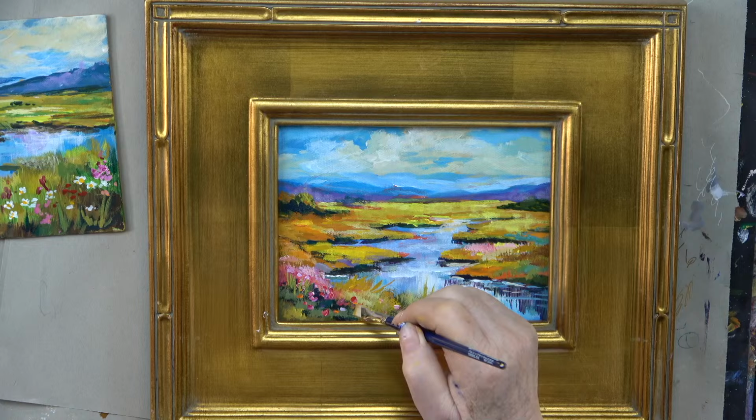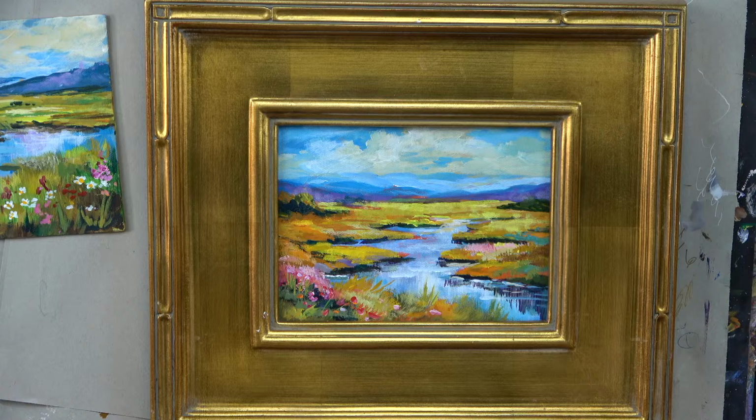Okay. Well, I'll dry that and sign right there a little bit later. I think that's where I will sign it a little bit later.